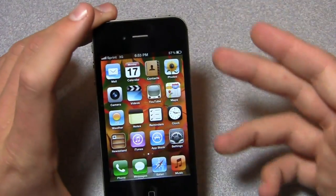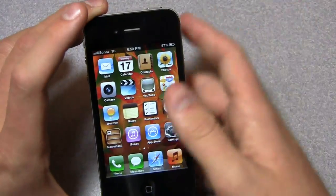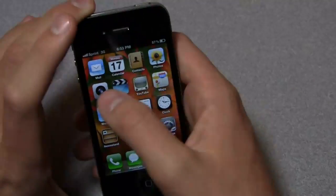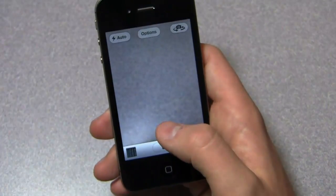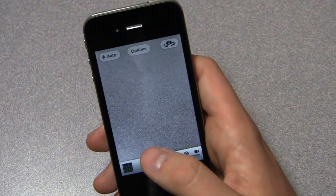I know I'm kind of running through these quickly, but we're obviously running out of time. I want to show you the camera. The 8 megapixel camera on this device is capable of shooting video at 1080p. It's an impressive camera that was already pretty awesome on the old iPhone, and it's gotten significantly better on the 4S.